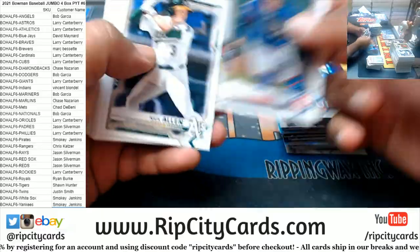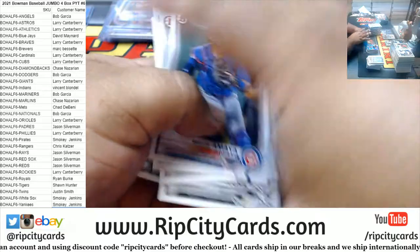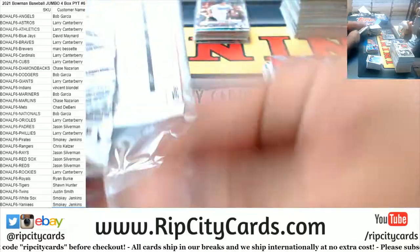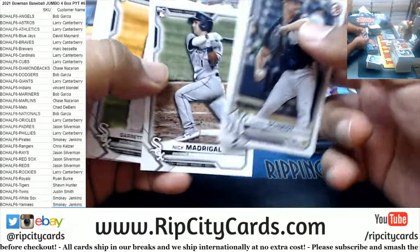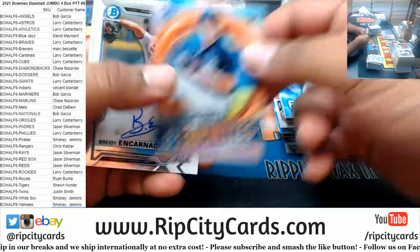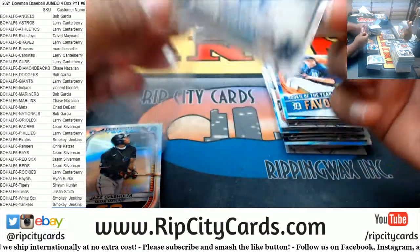Man, where's that Super Fractor auto? We have Brady Encarnacion, first Bowman auto.